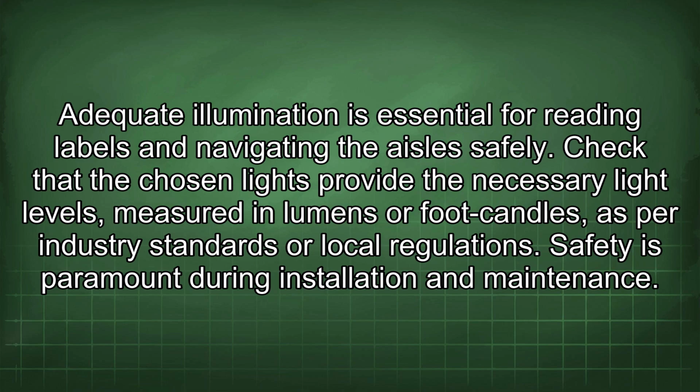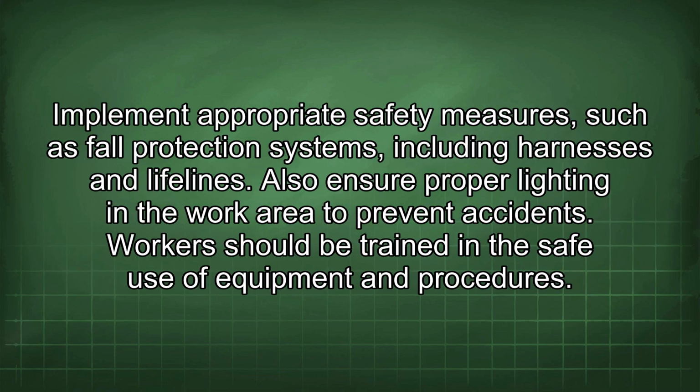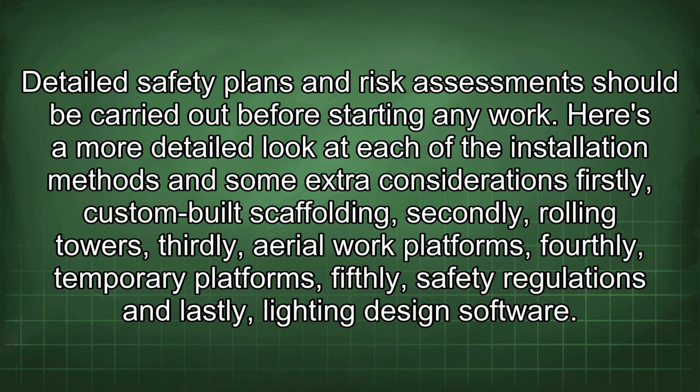Safety is paramount during installation and maintenance. Implement appropriate safety measures, such as fall protection systems, including harnesses and lifelines. Also ensure proper lighting in the work area to prevent accidents. Workers should be trained in the safe use of equipment and procedures. Detailed safety plans and risk assessments should be carried out before starting any work.